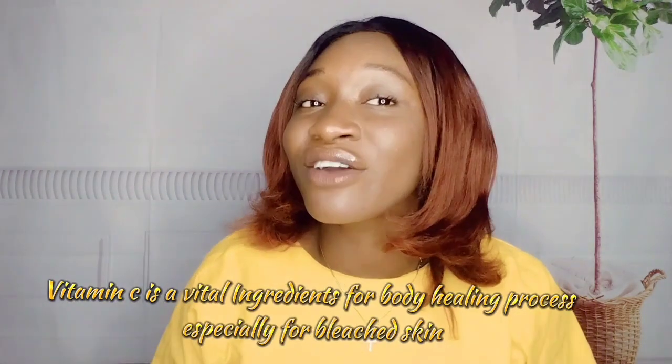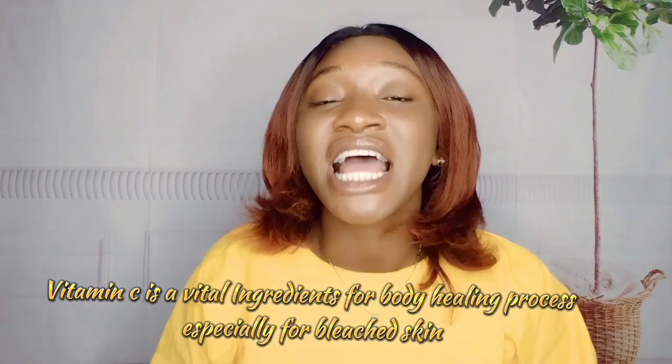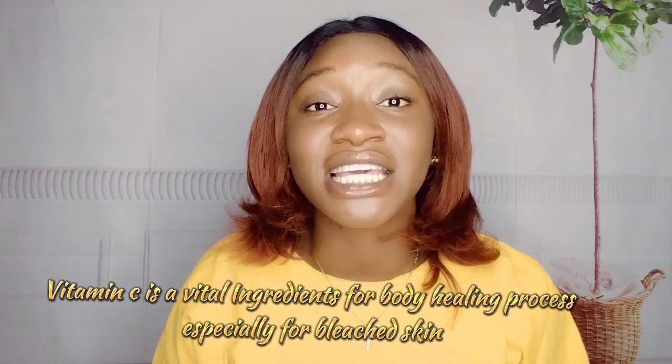It's a vital ingredient for your body's healing process, especially for those that have bleached their skin and are tired of bleaching their skin, or do not want to bleach their skin anymore, or are trying to repair their skin. Using products that are infused with vitamin C will help your healing process and help you to even out your skin tone.